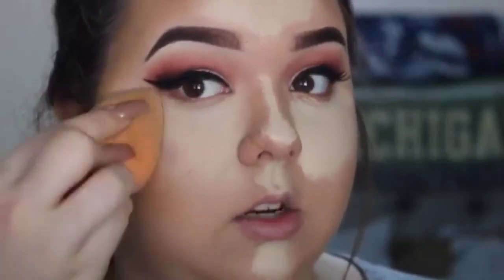Contour, blend it out like so, and we're going to go in and blend the highlight out. I'm watching Jaclyn Hill's video, one of her recent ones. I think it was her summer foundation routine, and she talked about when you're blending, there we go, get up close and personal. She was saying don't just press and continue going back and forth in motions. That will help it not crease.